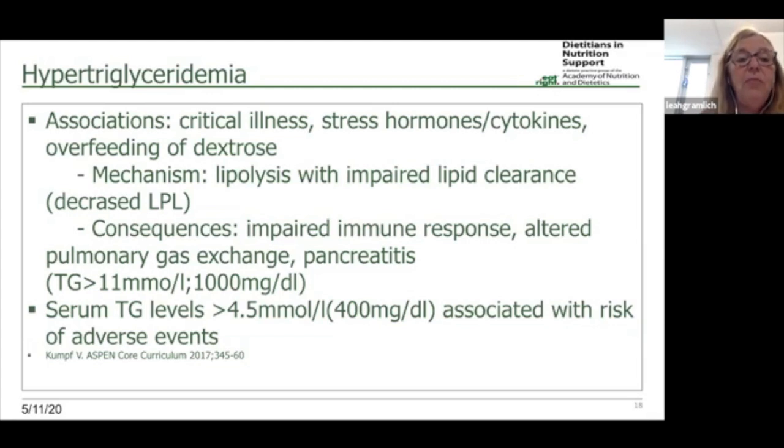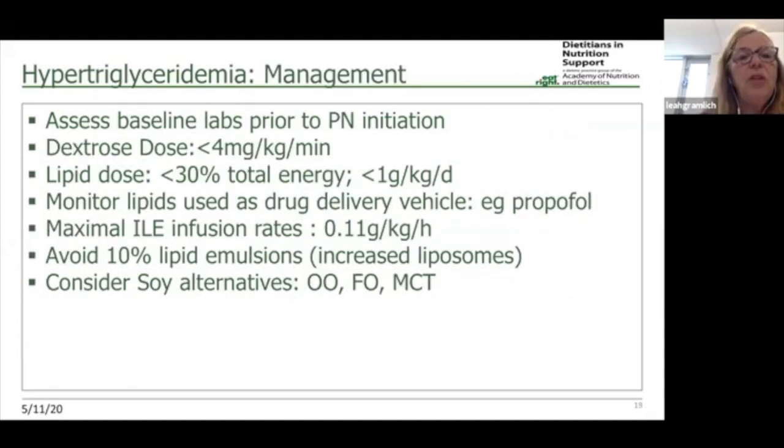Now, keep in mind the fact that acute pancreatitis is not seen with mild elevations of triglycerides, but really severe elevations of triglycerides above 11 millimoles per liter, 1,000 milligrams per deciliter. However, serum triglyceride levels of over 4.5 millimoles per liter are associated with risk of adverse events. So what do you do if you have a patient who needs parenteral nutrition and who has hypertriglyceridemia?